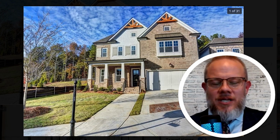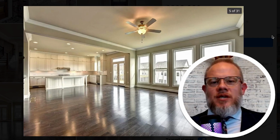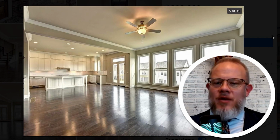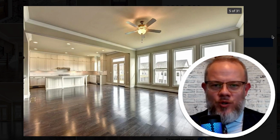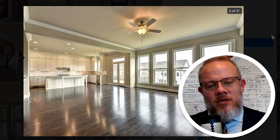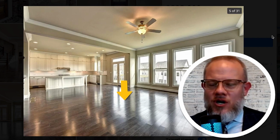So let's take a look at some of my favorite parts inside. So this is a new construction home. Again, you get that new home smell, you get a warranty on it, you get all these cool things to go along with it. And what I love, it seems like open concept is the theme today. Open concept kitchen into the living room, where there's a fireplace that anchors that living room. You can see you've got tons of natural light. You just got a wall of windows. So again, beautiful open concept, hardwood floors.